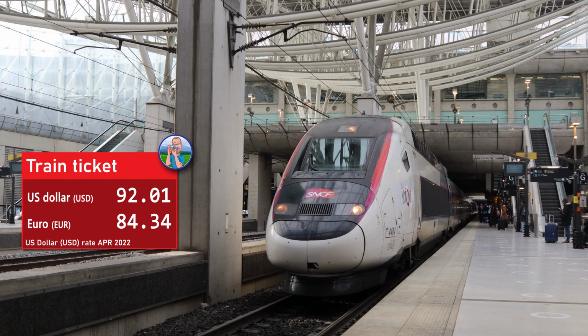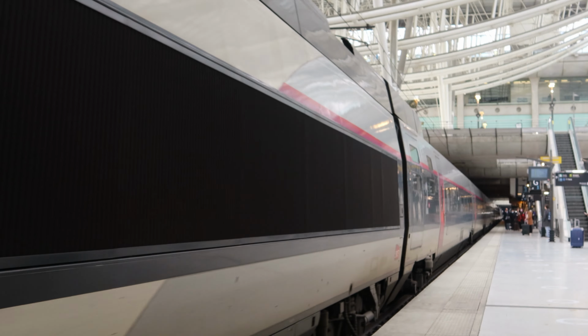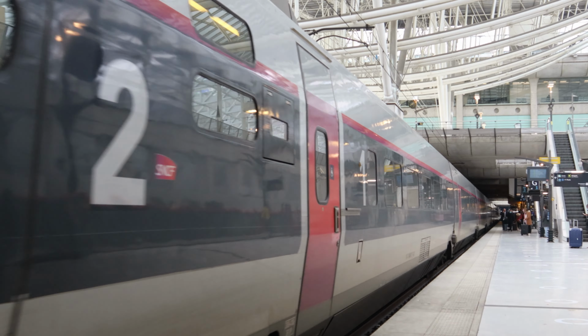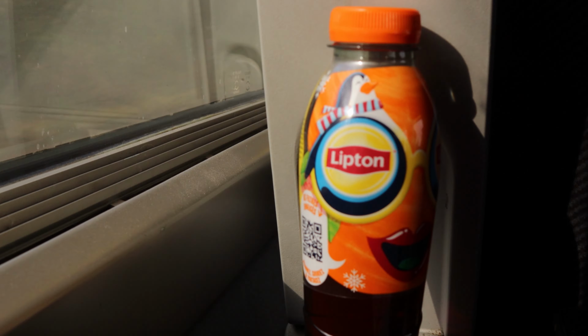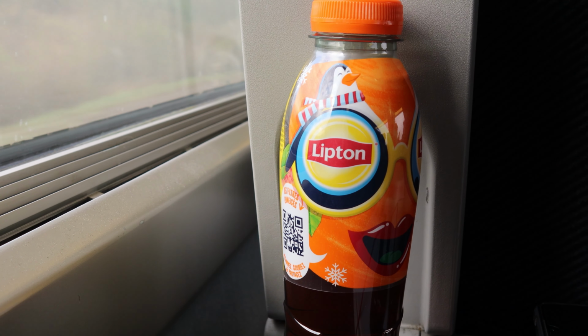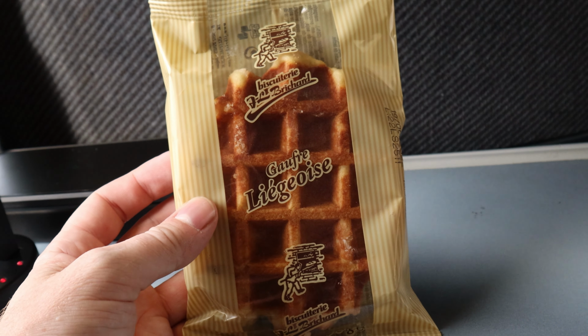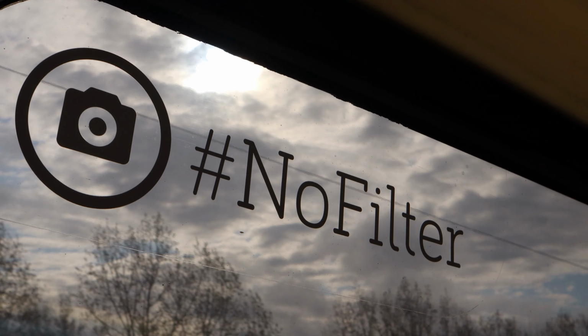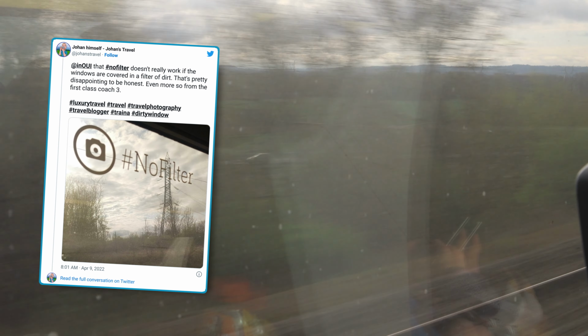The first train of my day is a French TGV, but then the low-cost version of it they call inOUI. Since there's only one consonant in the brand name, it must be French, I guess. But most important is that the train pulled in on time and we were about to board directly. That bird-like squeaking sound seemed to originate from the overhead luggage storage rack. Yes, it was annoying. Yes, it was there for the entire trip to the city of Lille. That no filter hashtag didn't really work, as there was a filter on the window in the form of "I have not been washed in weeks."